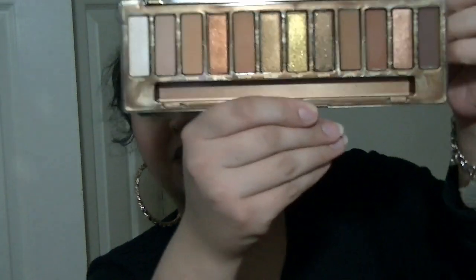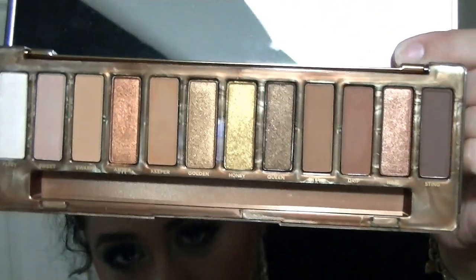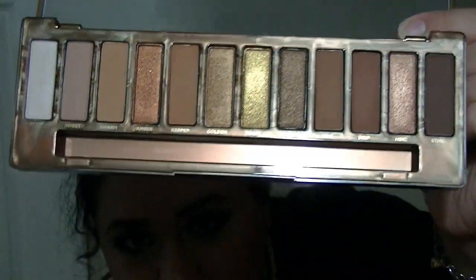Next, we have the Urban Decay Naked Honey. Thanks, Lizzo, for convincing me to get this palette by looking gorgeous in the ad. I actually got this with my Ulta points, so it was practically free. But this is a beautiful neutral palette. I've used this a handful of times, and every time I've used it, I've gotten the most stunning looks. This is one of the best palettes that Urban Decay has released, I feel like ever. So kudos, Urban Decay. I love this palette. It's not going anywhere.